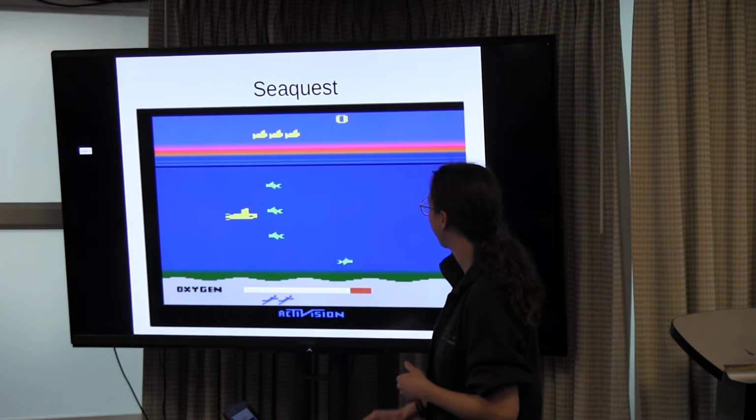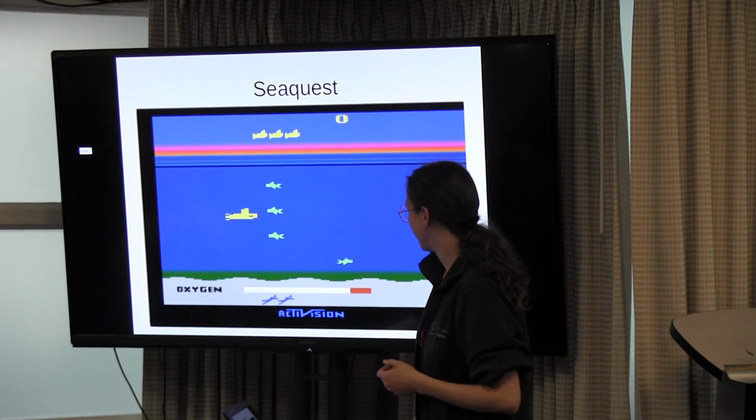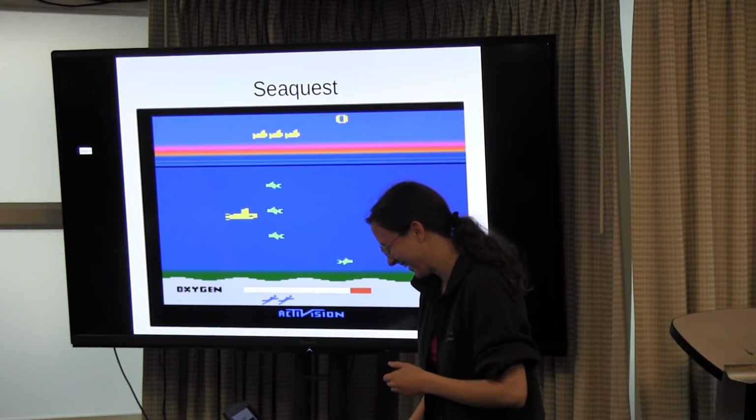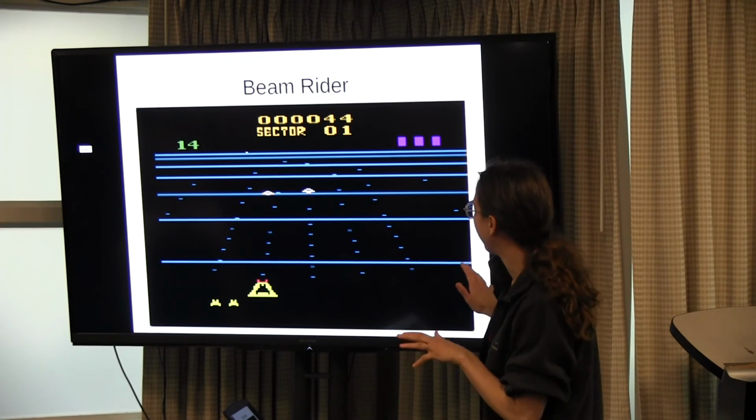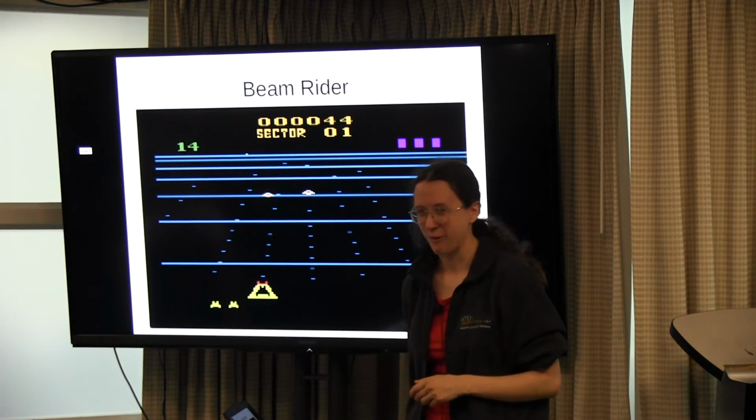This is SeaQuest. You're a submarine, I guess there's fish, I don't know. And Beam Rider, this one looks kind of fun too. It's kind of 3D, I think. I don't know, you're like zooming around. I don't know if you're racing or what.